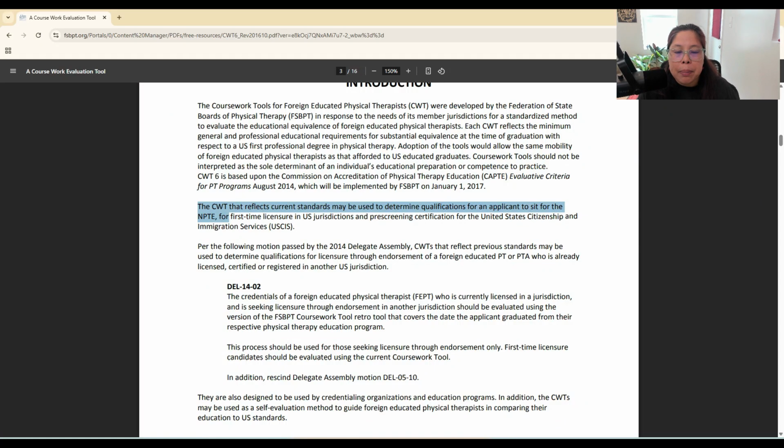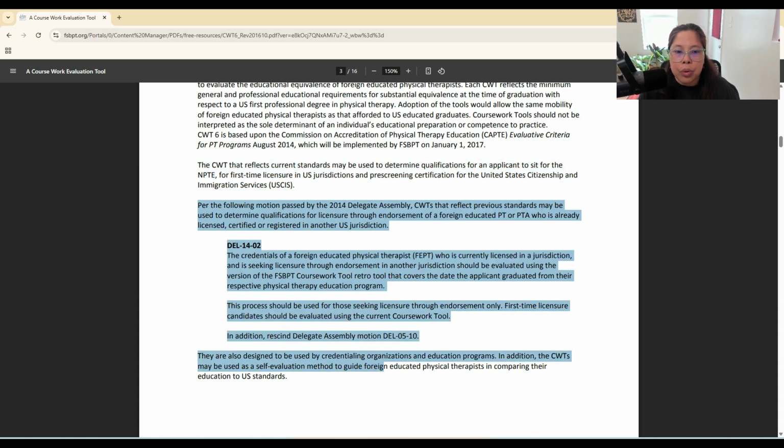Okay, so the coursework tool that reflects current standards may be used to determine qualifications for an applicant to sit for NPTE, the first-time licensure in U.S. jurisdiction, and pre-screening certification for the U.S. CIS. Okay, so if you read through this paragraph, this simply says that if you have a license already from one state and then you're going to transfer that license, for example, from New York to Texas, the coursework tool that they're going to use for endorsement or reciprocity is not the current coursework tool, but the retro. Okay, the retro coursework tool, meaning what year did you graduate?